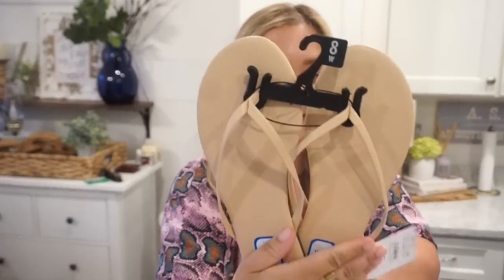Mm-hmm. Okay, and then I got these sandals because they were $8 and they're the Teeks knockoff, and Teeks are like $55 and they're literally identical. So I got those. Hold those up for us again. Okay. Let's just have a little.